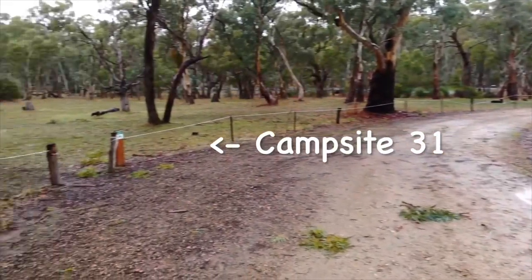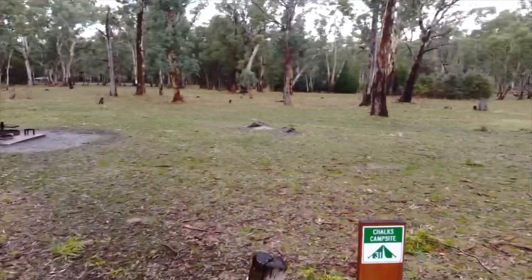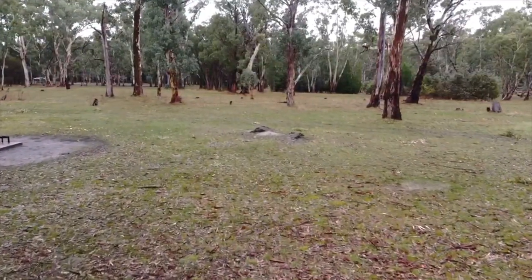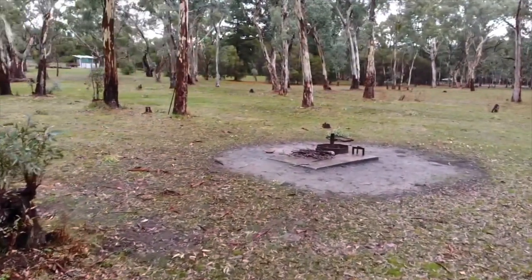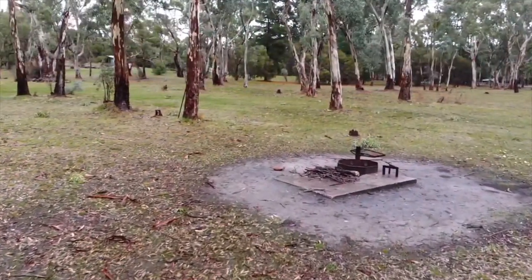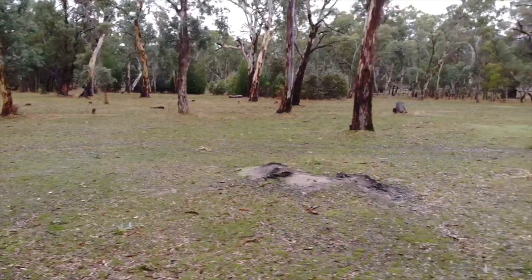At campsite 31, you will be waving to your neighbours, but not too bad. I'm sure they're going to be great people. Everyone who camps is a great person. Now, this campsite does have the swivel plate that I was talking about before. Very handy if you don't have your own, and you can just rest things on there while you're cooking.